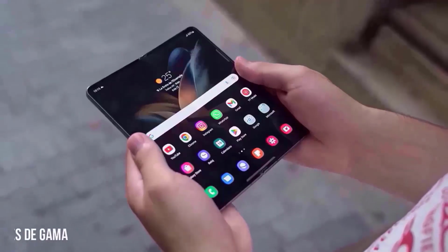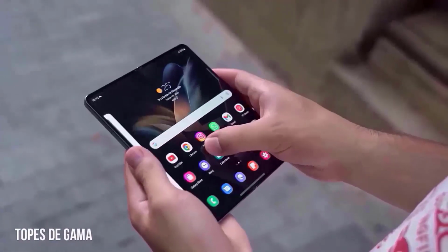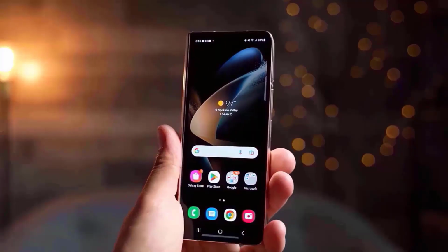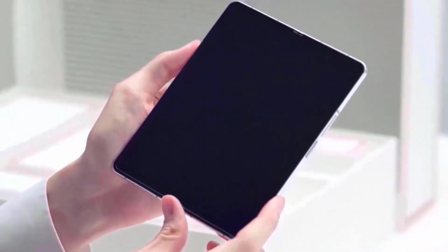The phone can now be totally flattened owing to a new water drop style hinge, which also makes it dust resistant. According to TechRev on Twitter, the only drawback of this new hinge is that it won't execute the freestop feature as accurately as the old hinge.